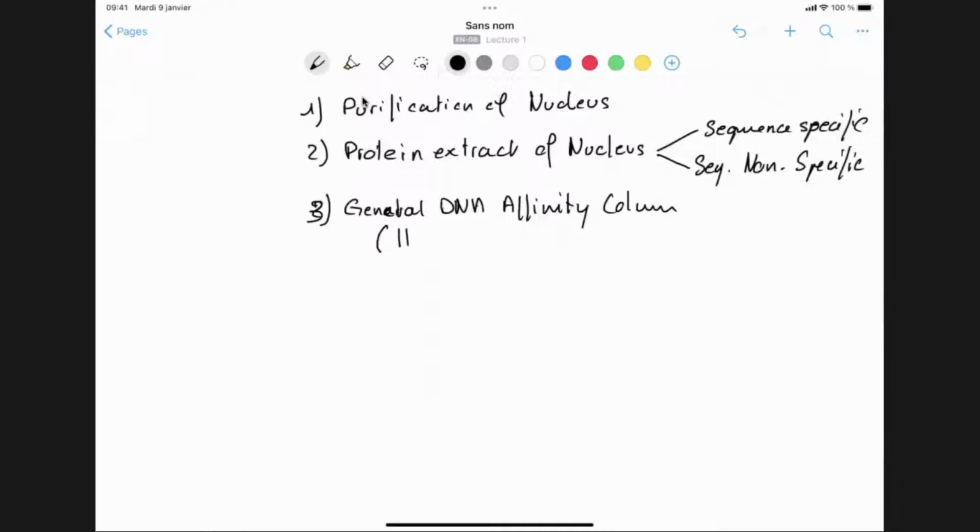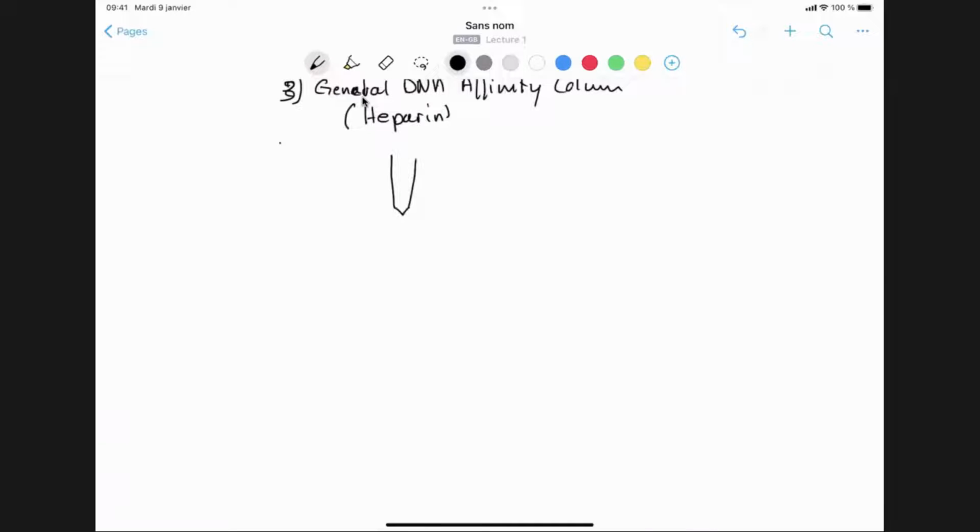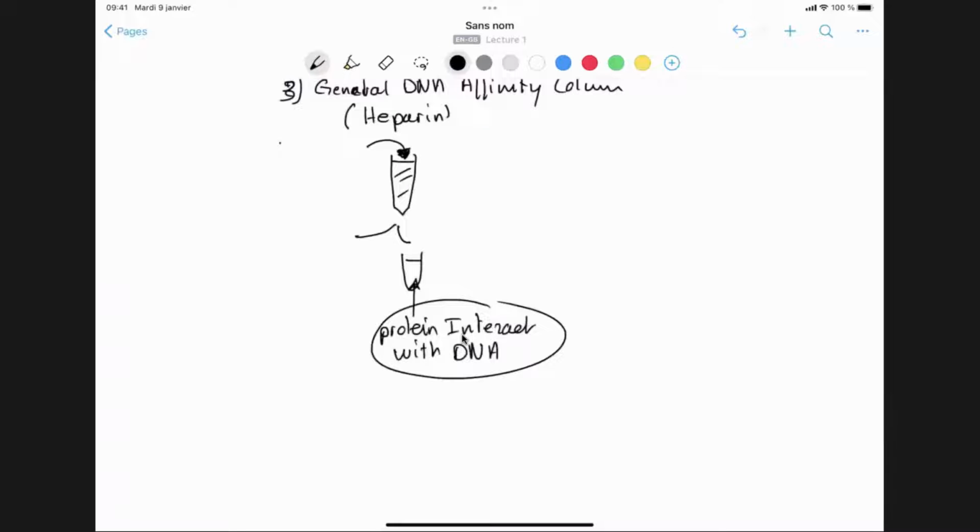And this is the column that contains heparin. So from that, we are going to use a column like that. So I'll just move a little bit up. So we use a column that contains heparin. We're going to put on the top of the column all the protein that has been extracted from the nucleus. So what is going to happen here? We are going to sort out exactly in the same style. We're going to collect one fraction with all the protein that can interact with DNA. And in this mix of protein, you've got the protein that are able to recognize general DNA or sequence-specific DNA. And it is this type of extract that we are going to use in a column.